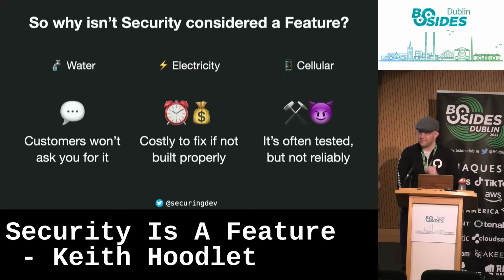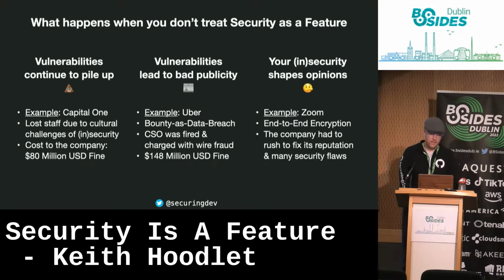So again, those two questions: do you have a finance or investment or banking application on your phone, and would you use it if it had the vulnerabilities that your application now has? And we know that they have. So what happens when you don't treat security as a feature? We have multiple examples of this.